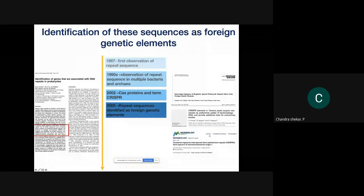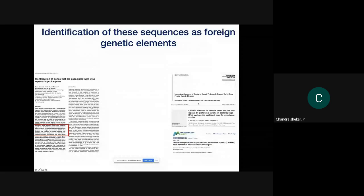Then later, on the right, if you see, 3 papers came back to back from different groups in different journals, which showed that these CRISPRs showed characteristic features. The repeat sequences showed characteristic features of extrachromosomal origin, coming from some other foreign genetic elements like bacteriophage. You know, bacteriophages are the pathogens. So these papers showed that these were not originating from the bacteria itself, but came from foreign genetic elements like bacteriophages or plasmids.